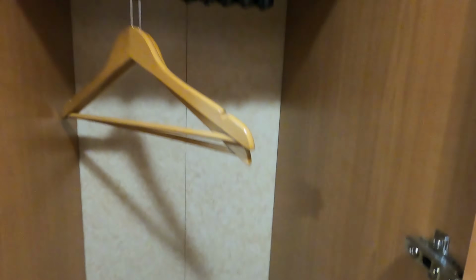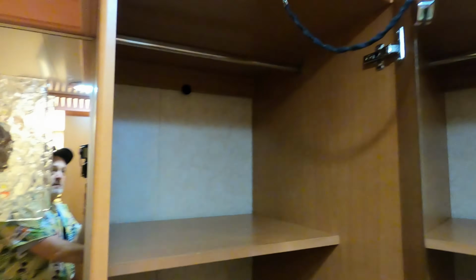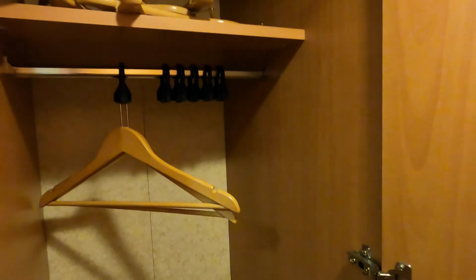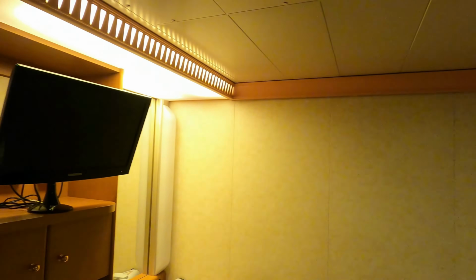So, okay, you have some nice closet spaces with your flotation devices in case anything bad happens. Look at that, even more space. It's pretty nice. See what's behind this one. And even more space. Very good. Put your luggage and stuff. Stateroom with no window. It's not too shabby.